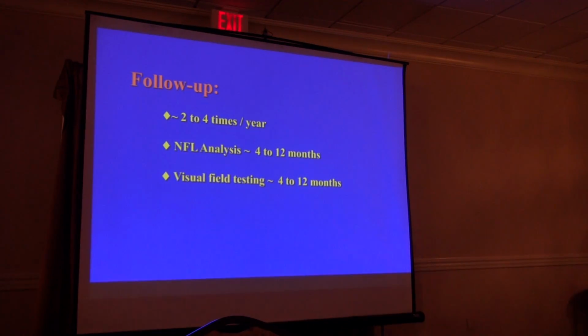So, how often should this be done? 2 to 4 times a year, you should be seeing the ophthalmologist. That's 2 to 4 times initially. If you're stable, then it could probably end up being a couple of times a year. Okay?